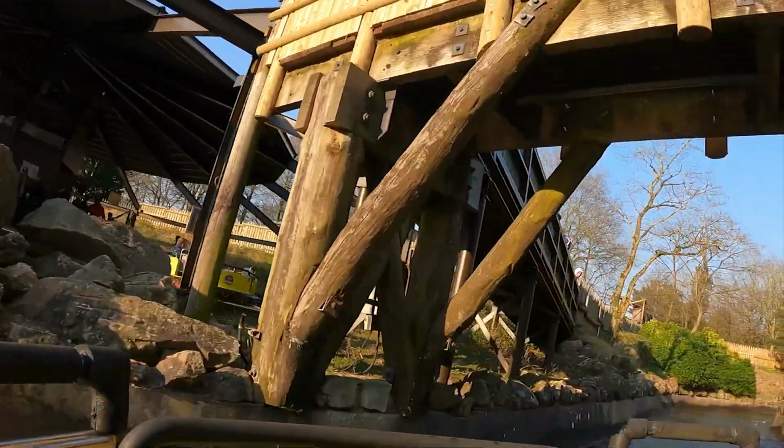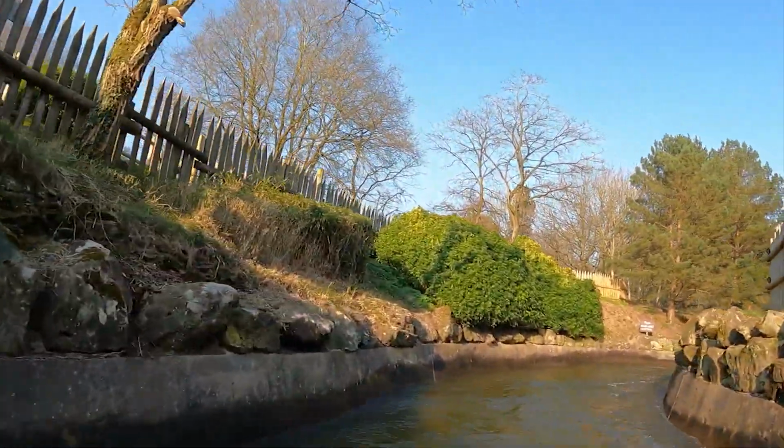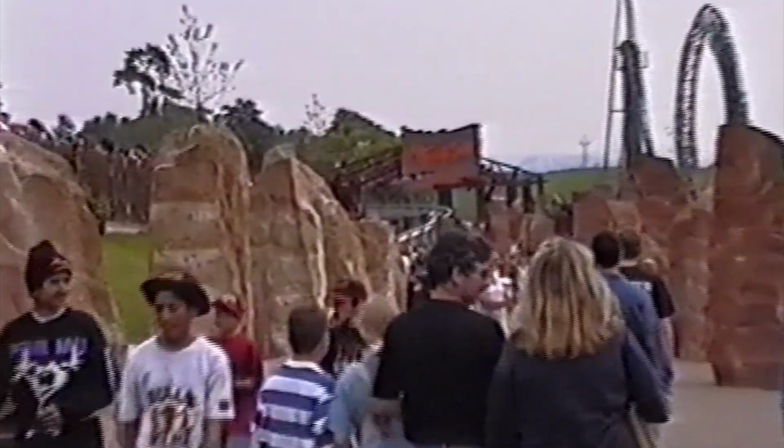Wow! You really think your feet are going to crack against the rock? And fun fact, the rocks around Katanga Canyon at Alton Towers are mostly debris from the terrain work done on Nemesis. Now we fast forward to March the 19th, 1994, and Nemesis finally opened to the public for the first time ever.